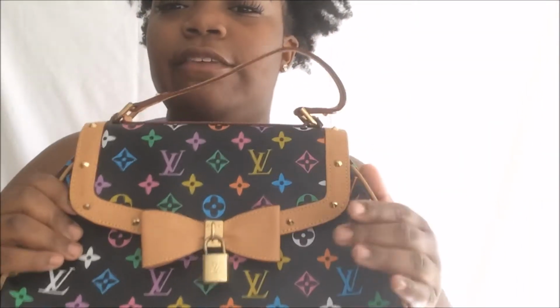I wore this bad boy out already. This is not the first time I found a Louis Vuitton bag. The first time, I found it at Goodwill by the pound, and that bag was fake. I don't know where that bag is. I think it's in my room somewhere. But this one is definitely real, y'all.